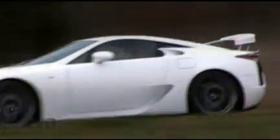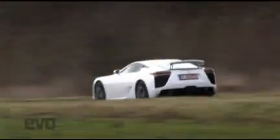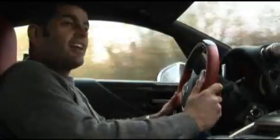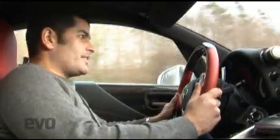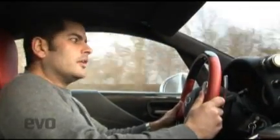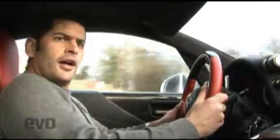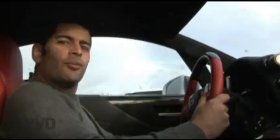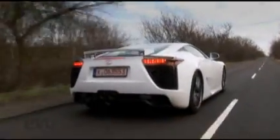With the ISF there are two things. There is the noise and then there is the noise. So allow me to please demonstrate the noise. Fifth, fourth, third. It is truly, truly outrageous. In fact, for the first few miles, to me, it just feels like a noise on wheels. But of course, there's a lot more to it than that.